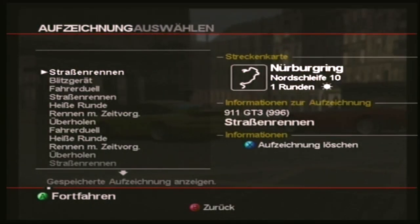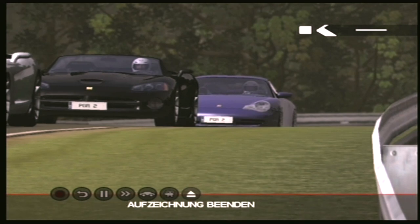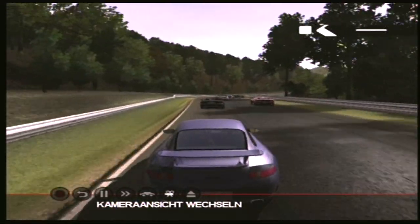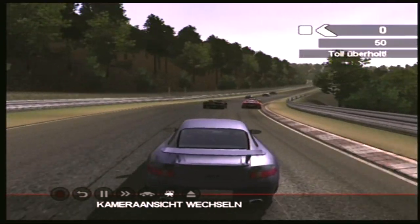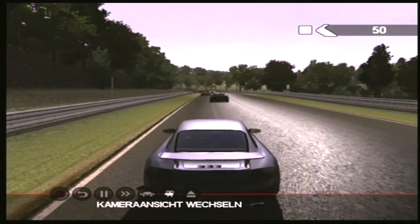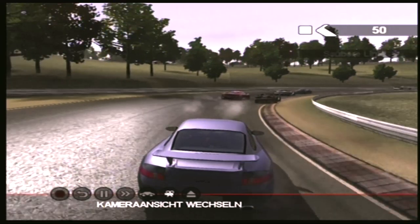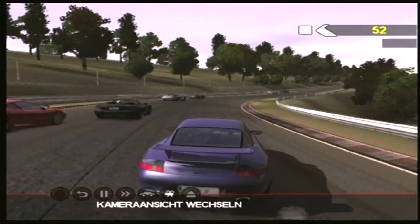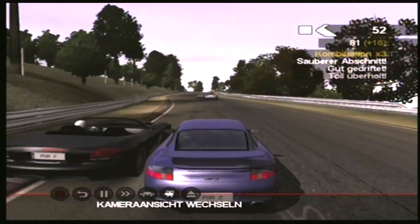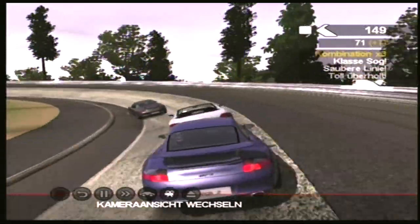Alright, so this is the last challenge of this series. It's a street race on the Nordschleife, and as we took symbolically the German automaker for the first challenge, which was also on the Nordschleife, we'll do it again here. Started this challenge on the Nordschleife with the German automaker, and we will end it that way. That was important to me because I'm weird, I don't know.